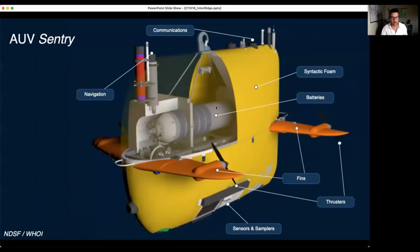And if we look a little bit more closely, this is a cutout view of the vehicle. You can see the main components consist of a pressure housing, which is in the middle of the vehicle where all the batteries and electronics live. For the purposes of today, we're just going to be talking about the multi-beam and the Sidescan sonar unit, which are mounted on the bottom of the vehicle down here where I'm pointing right now. The other key component is Sentry carries an ultra-short baseline Sonardyne transducer, orange thing here, and I'll talk a bit about the navigation in a second, and it's critical that we get high-resolution, accurate navigation for this vehicle if we're going to be looking at things like changes in seafloor depth.